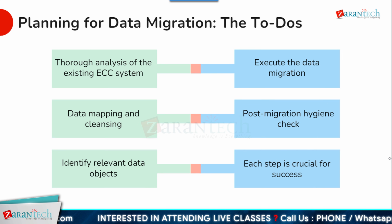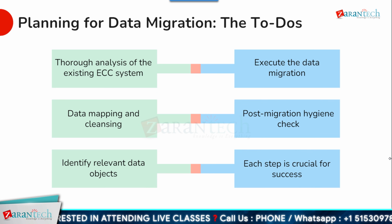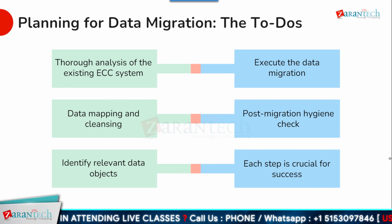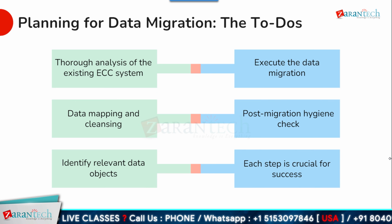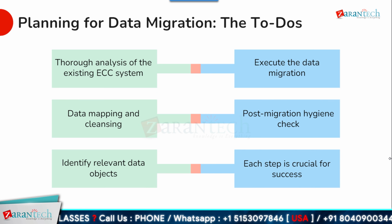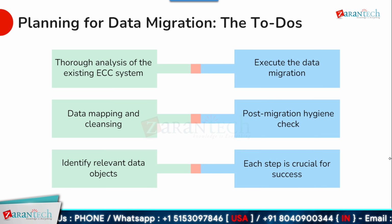Perform data mapping to define how data will be transformed and loaded to S/4HANA. Identify the relevant data objects and fields that need to be migrated, considering both master data and transactional data. Cleanse and harmonize your data to ensure accuracy, consistency, and completeness.